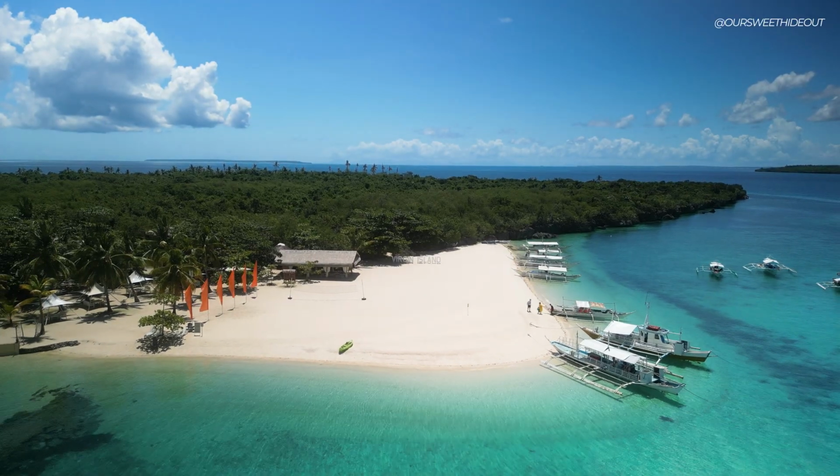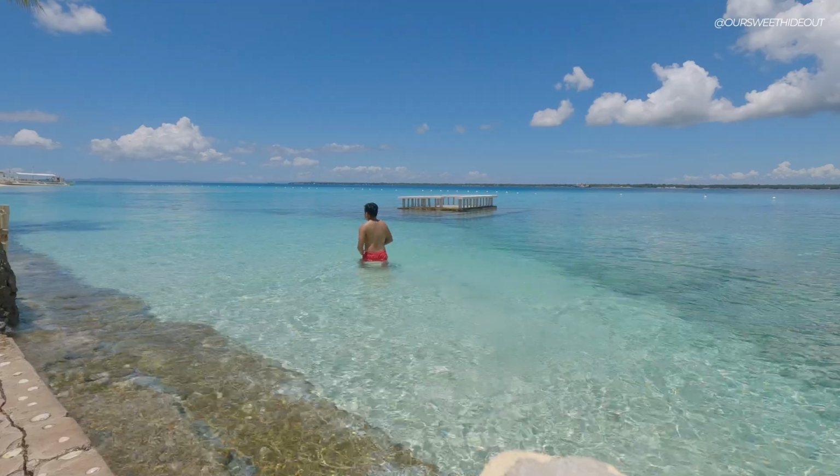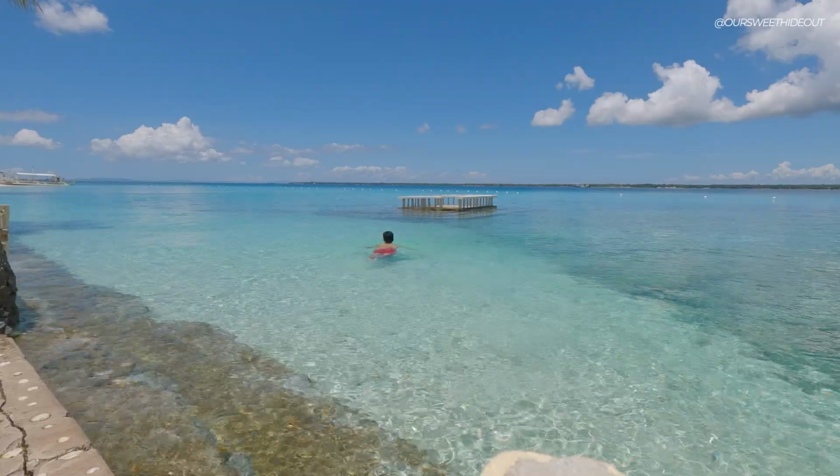In the water, oh wow. The water itself is another level of crystal blue. There were so many shades of blue. So this is possibly, by far, one of the most beautiful things we've seen in Bantayan. I mean, you gotta love crystal clear blue waters. Watching the water just looks so inviting, and I just dipped in before, and now I just wanted to show you guys how amazing this water is.